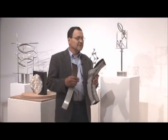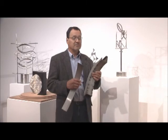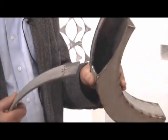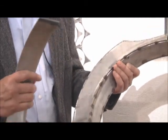I brought in a couple of pieces of material that are representative of what I would be using. This is 1/4-inch plate, 304 stainless surgical steel. It's completely impervious to the elements and will require no maintenance in the future.